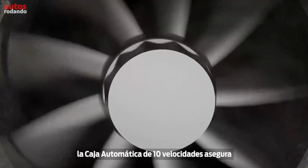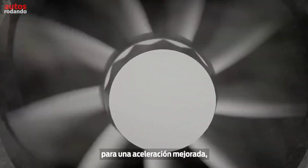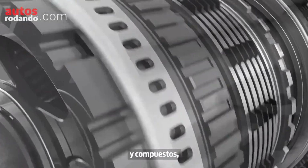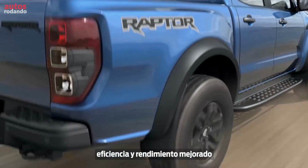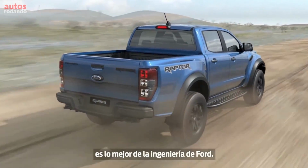Complementing the engine, the 10-speed transmission ensures it's always in the optimal gear for improved acceleration, responsiveness, and towing performance. High-strength steel, aluminium alloys, and composite are used to optimize durability and weight. With improved quality, efficiency, and performance, the new 2-liter bi-turbo engine is Ford engineering at its best.